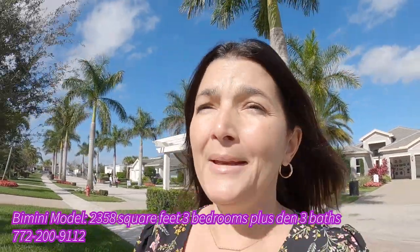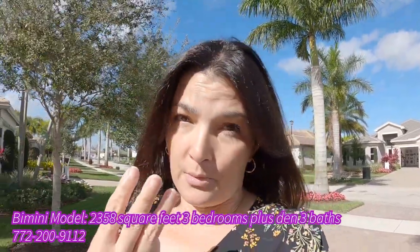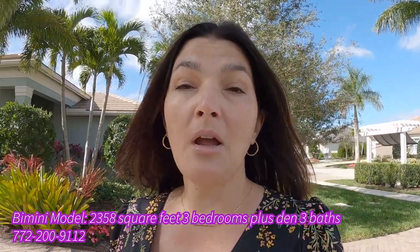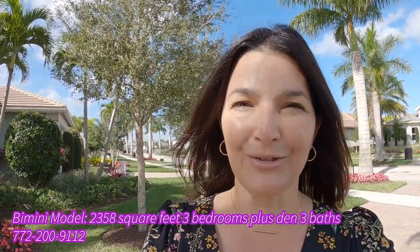Now we're gonna look at the Bimini. This one's even bigger. Three bedrooms, three bathrooms, because a lot of people want that third bathroom, and 2,358 square feet under air. Really pretty curb appeal, I'll show you.